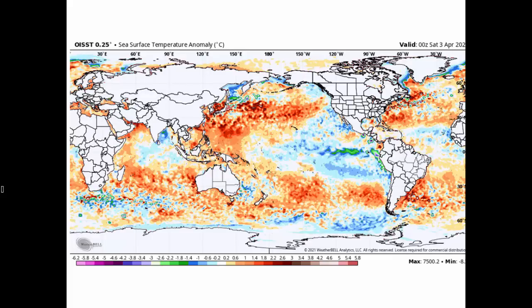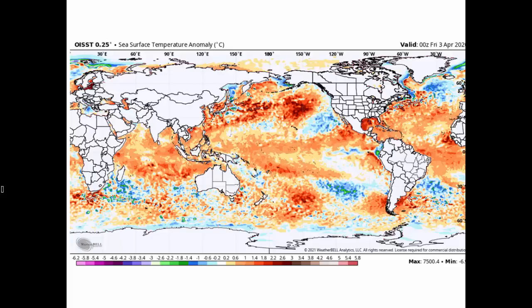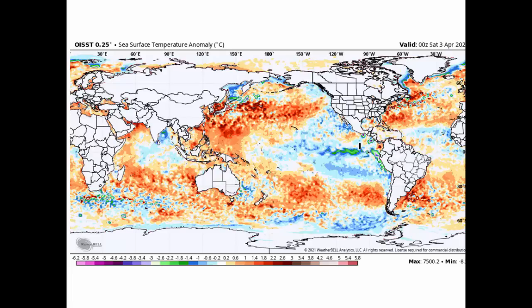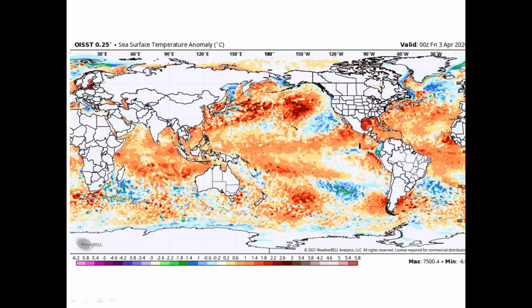And if you compare a year ago, this is a year ago at the exact same time. Look at the difference. Look at all the orange a year ago to the blue now. Last year and where we are now. What I want to show you a little bit of, last year at this time, you see this little patch of blue? This is when we started seeing signs of La Nina forming. And we saw this whole area of the Pacific in a year go from that to this. And that affects global temperatures.